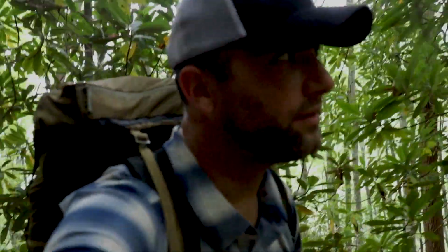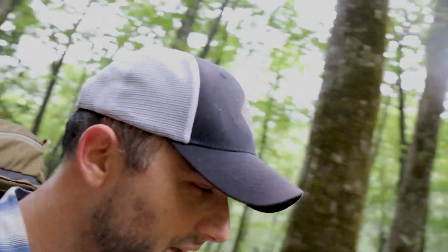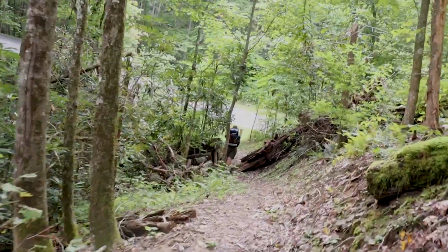I gotta say, even though it's a short little bypass trail, it kind of breaks it up a little bit as far as the road walking. I don't mind that at all. But coming back out on the other side, back to the asphalt. Good times.